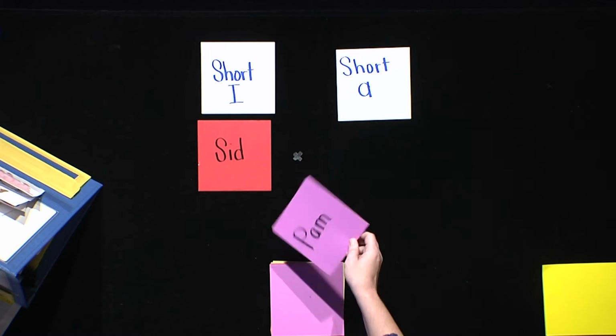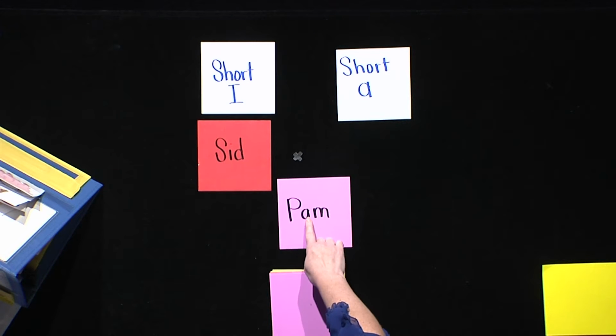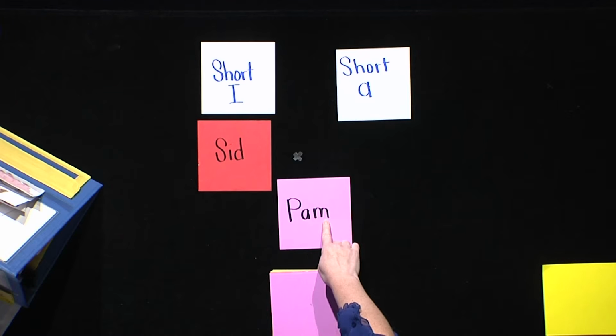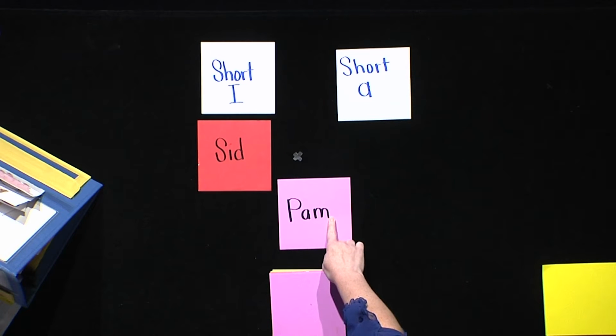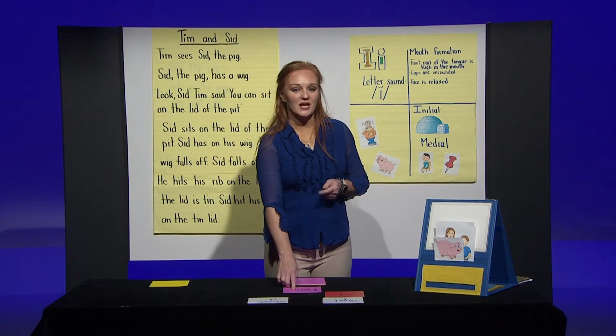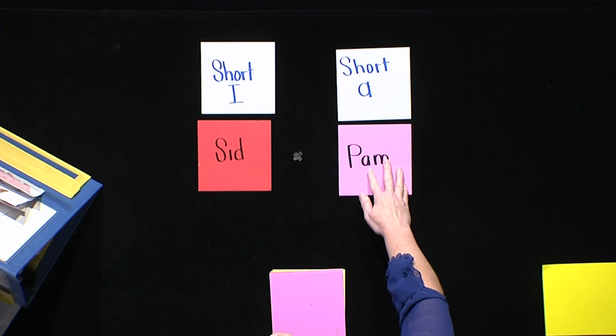Let's practice another. P, a, m, Pam, Pam. What sound do we hear in that word? Short I or short A? Very good. That is a short A word.